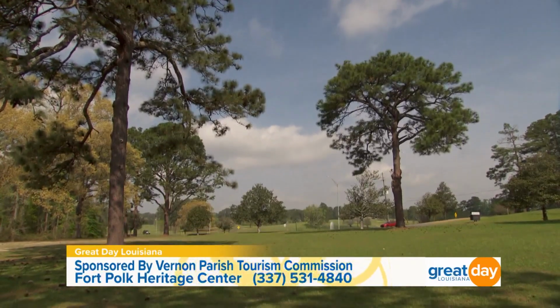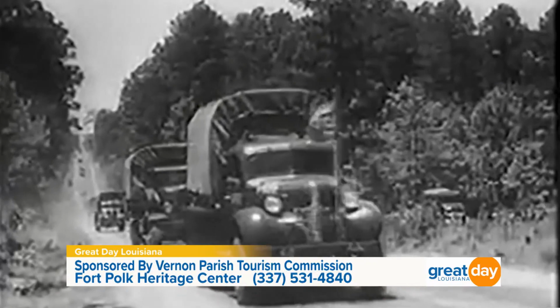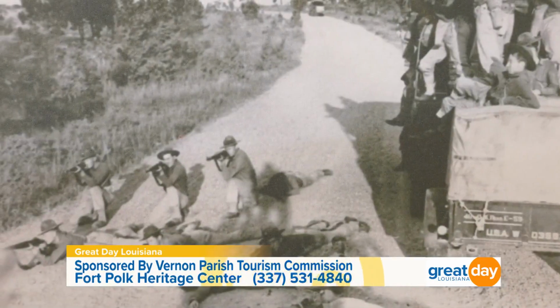Wow, is that why they chose this area specifically? Yes, it was sparsely populated. The government owned the Kisatchie National Forest. The other land mainly around here was owned by Old Timber Company. They could use it to train on.